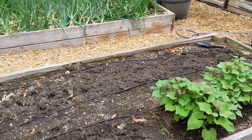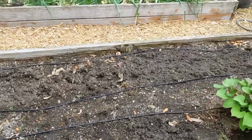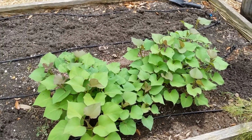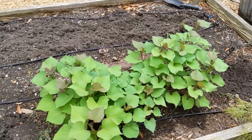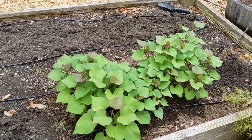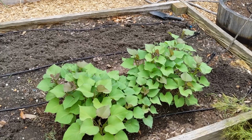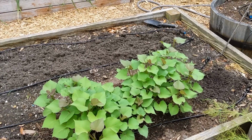I've harvested all the cabbages out of this bed. I'll be amending this soil and building it up a little bit, and then I will be planting sweet potatoes. So I've got plenty of slips growing down here. I think that's enough for this bed, and hopefully this week I'll get that job done. I'll leave an info card up below to show you how I planted these last year, and I'll be following the same steps.